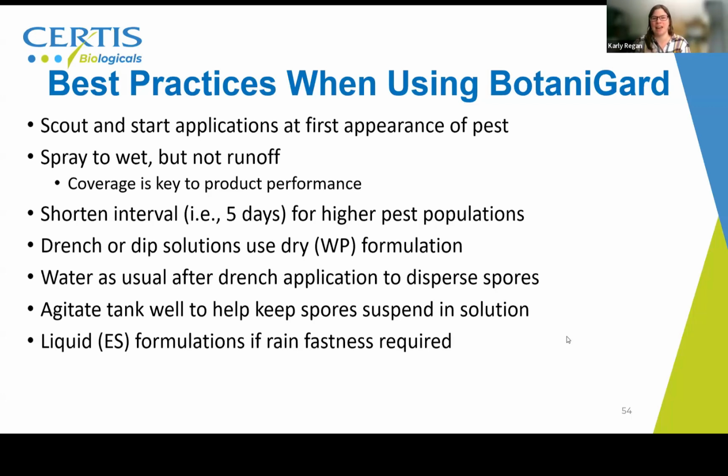But again, if you're using the dry, you have a broader array of options since it is labeled for dip use. So if you're looking to drench a crop or do a pre-plant dip, you're going to want to choose the dry formulation. If you're doing a foliar spray, then you have both formulation options to choose from.